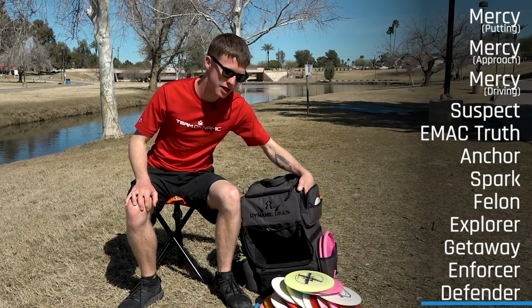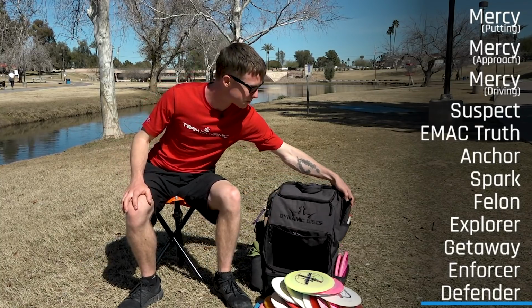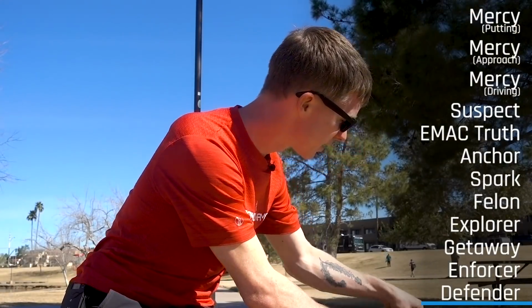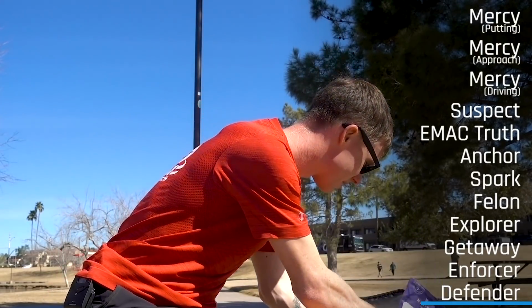And just random bits and pieces. I have some Sharpies, I have a couple dollars in case you need a pick-me-up at the clubhouse or something. And let's see, gotta have the snacks. I have some mulberries right now. These dried mulberries are delicious.